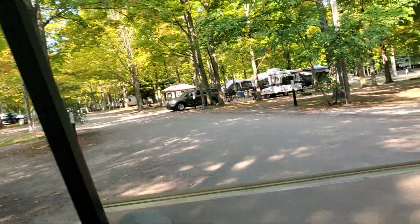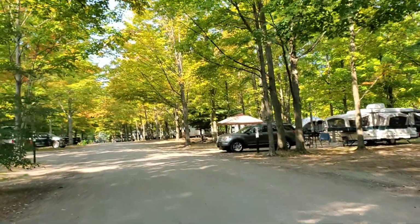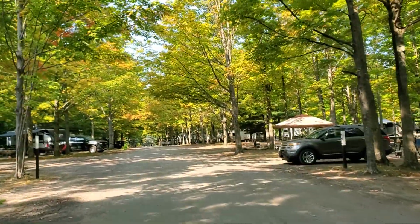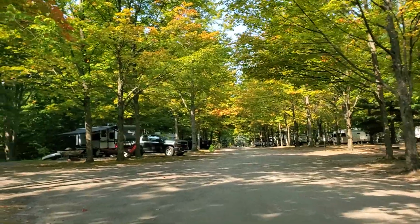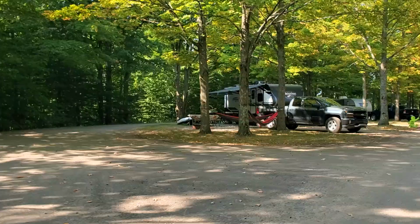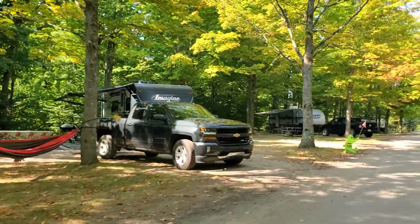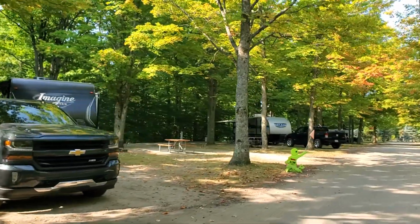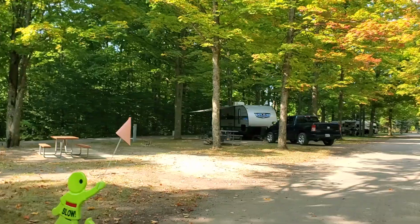Now we're approaching one more set of pull-throughs. If you have an RV that's a bit smaller, these are really nice, convenient pull-throughs. They're right here on the left, and they're backing up to a tree line. They're quite wide. They have cement patios, and with the tree line in the back, it just makes them really pretty. And you can see the leaves changing again right down the middle here. It's so pretty. I can only imagine in just a few weeks how beautiful the park is going to be with so much color.